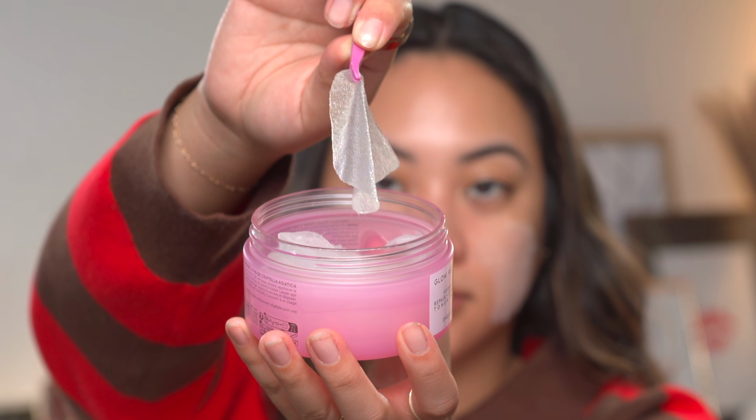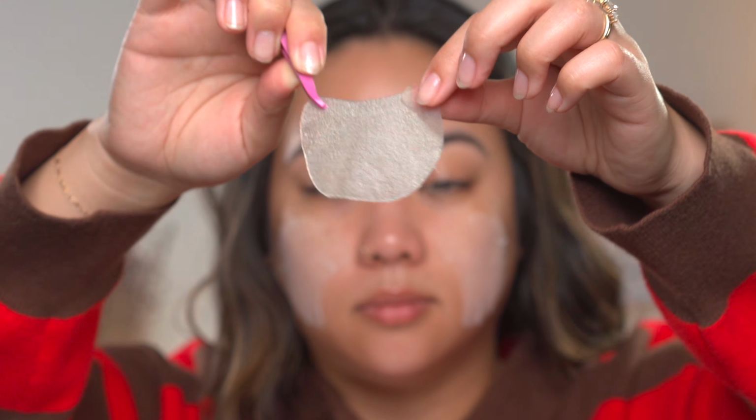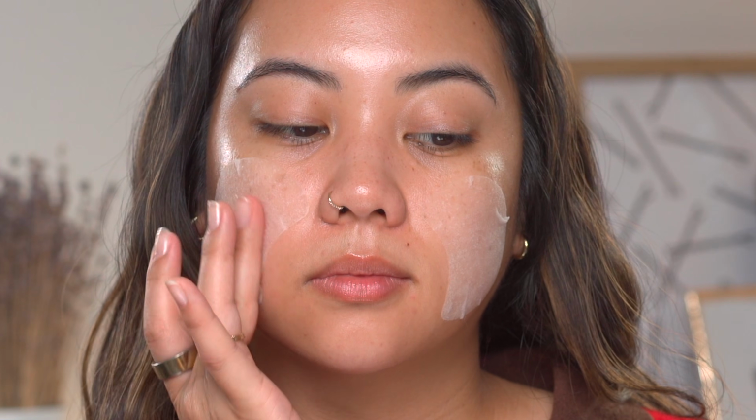But I do really think it's so cool how thin they got these toner pads. They're definitely the thinnest ones that I have in this form. And then as you wear them, as they dry out and the serum absorbs and dissipates, the cotton becomes a little bit more white. And then at that point, I usually take it off. But until then, it looks pretty much undetectable, which I think is really, really fun.